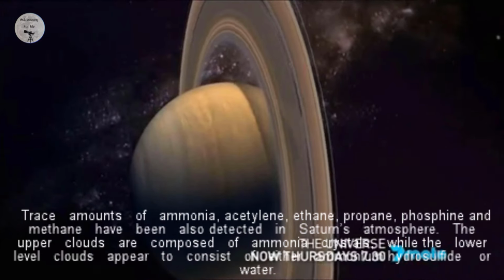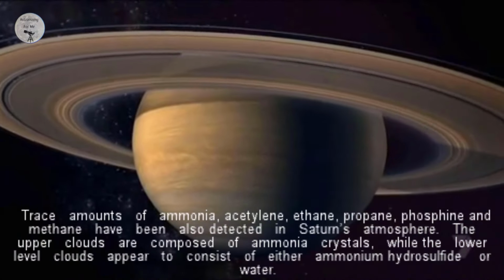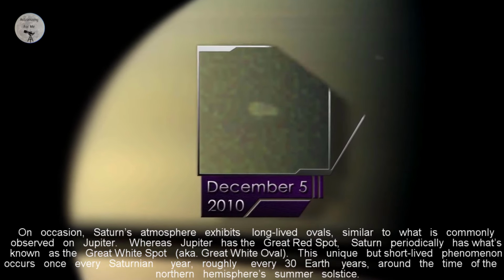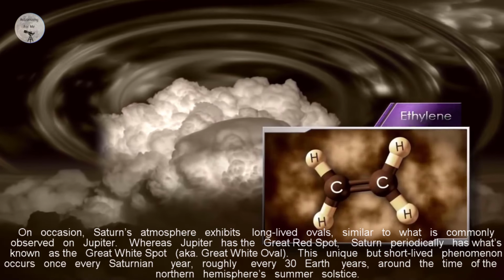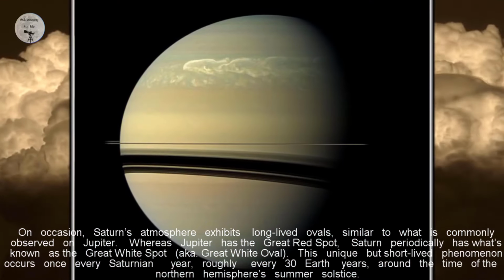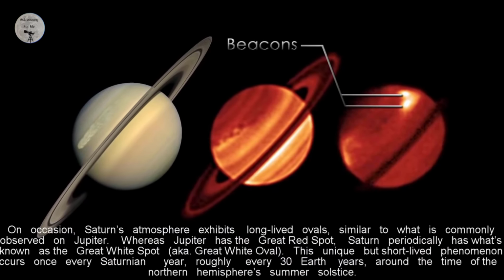The upper clouds are composed of ammonia crystals, while the lower level clouds appear to consist of either ammonium hydrosulfide or water. On occasion, Saturn's atmosphere exhibits long-lived ovals, similar to what is commonly observed on Jupiter. Whereas Jupiter has the Great Red Spot, Saturn periodically has what's known as the Great White Spot, or Great White Oval. This unique but short-lived phenomenon occurs once every Saturnian year, roughly every 30 Earth years, around the time of the Northern Hemisphere summer solstice.